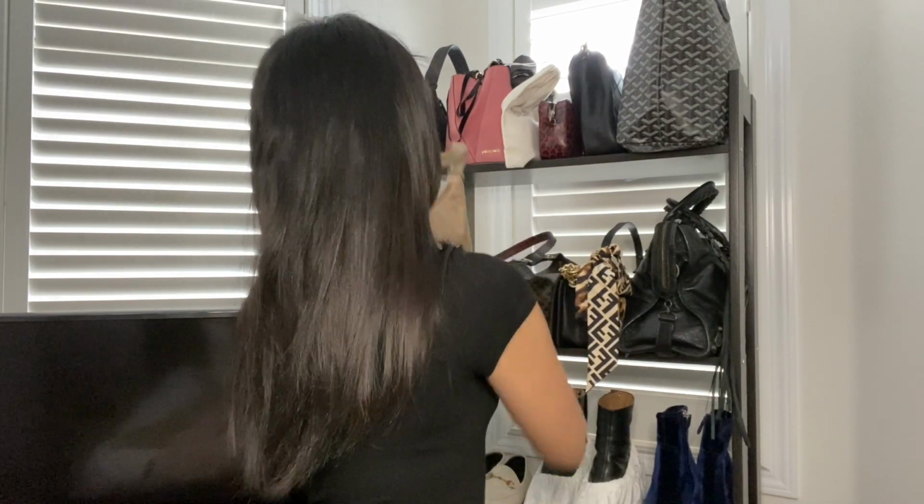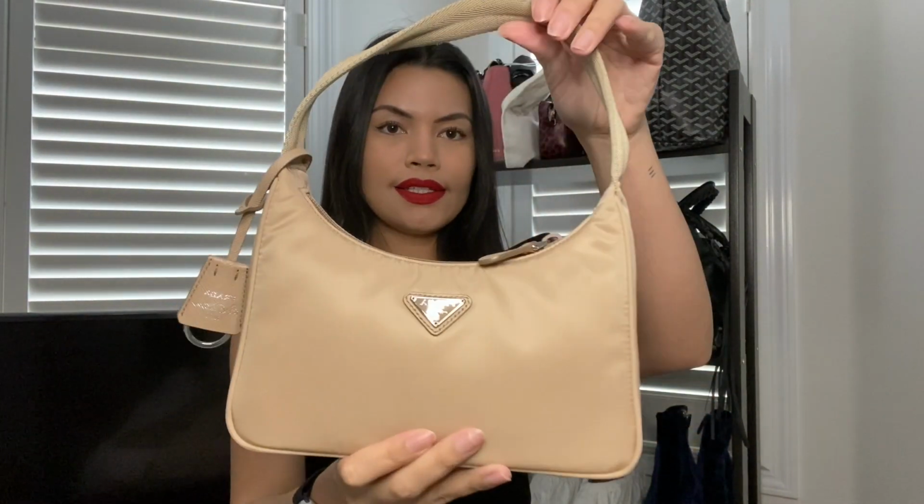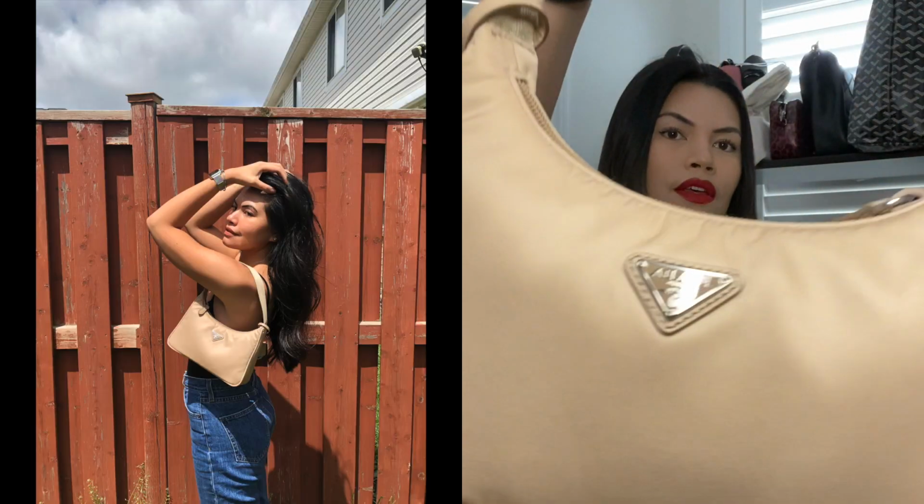I also have this one from Prada. It is the Re-Edition 2000. I love this bag. It's like my first neutral bag. It's just very, very cute. I bought this in 2020, like it was the first week of January. Basically, this was a whole paycheck.